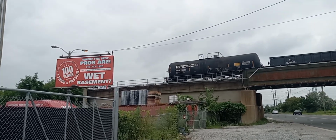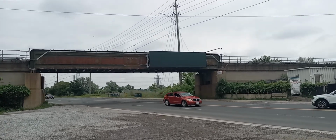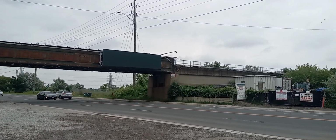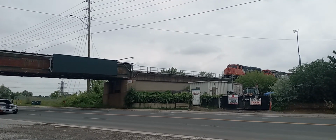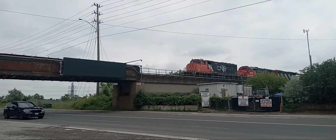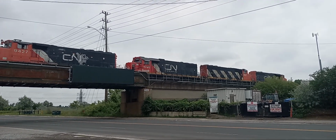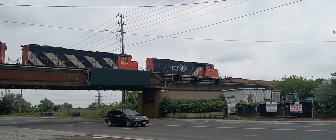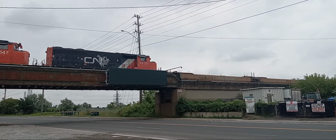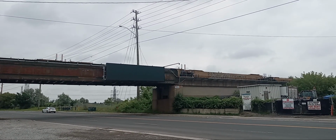Roll it. All right, we got a CN westbound train coming down the line. The time is 1:16 p.m. Oh wait, it's locals. So we have 9427, 4705, 9547, and 9639. Symbol on this train is CNL5 something.